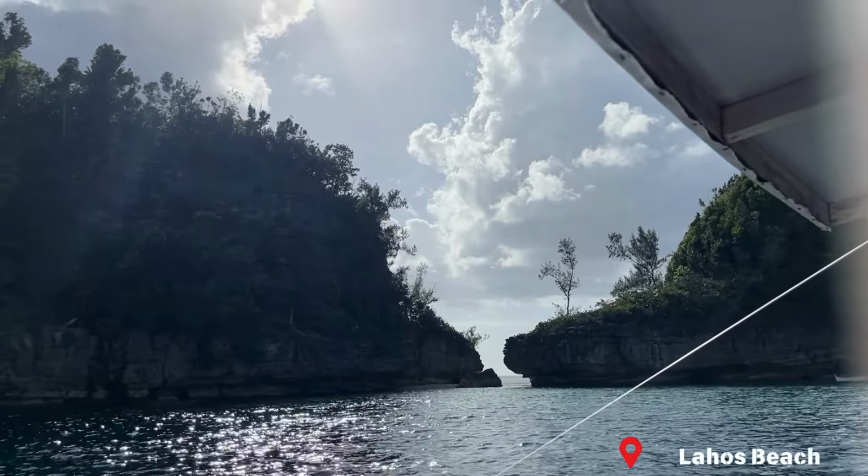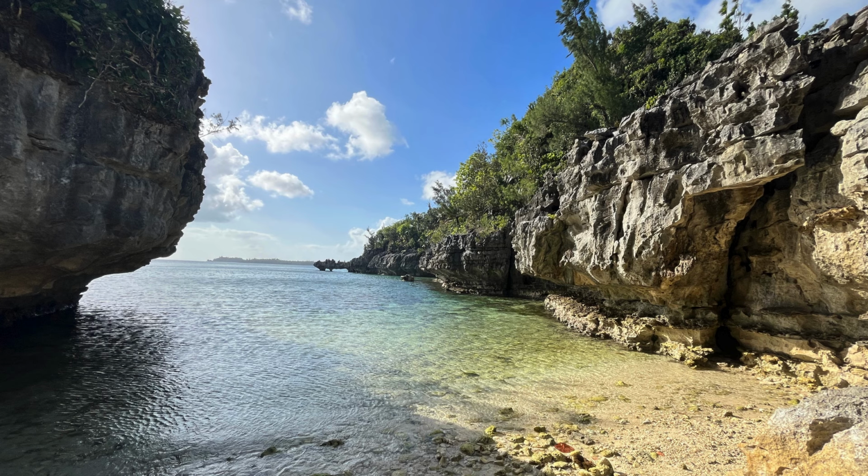Laos Beach is what our friend locally called this unidentified place. It is called Laos because you can pass through this.